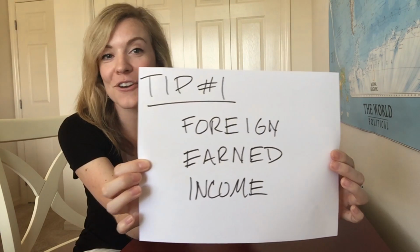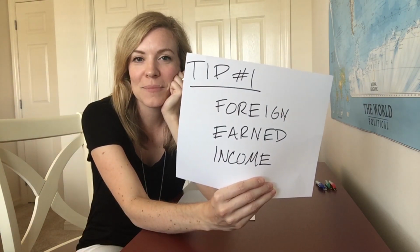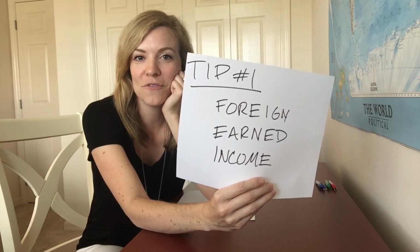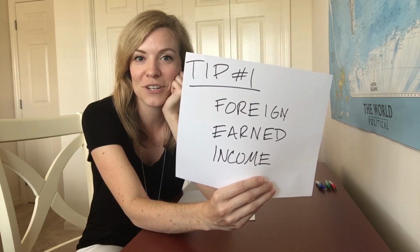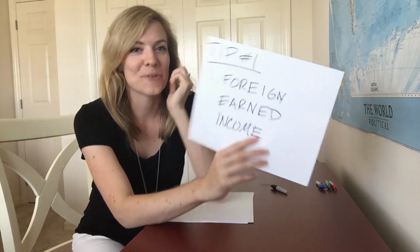Tip number 1, you must have foreign earned income. But what is that exactly? Foreign earned income is the money you receive for services you perform while you're located in a foreign country that's considered your tax home. Okay, sure, but now what's a tax home?